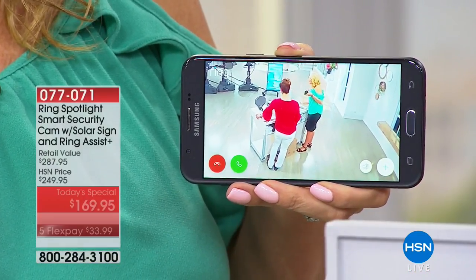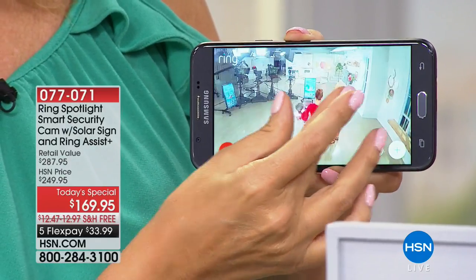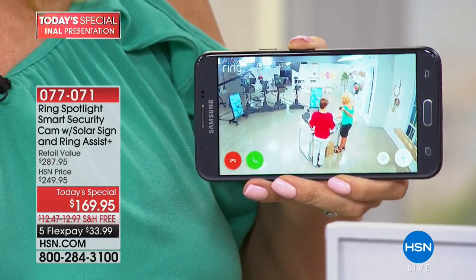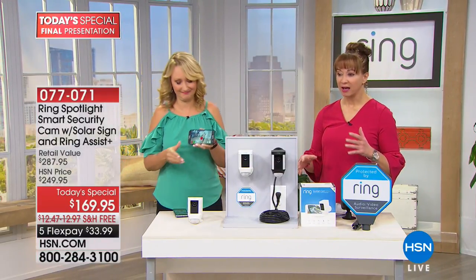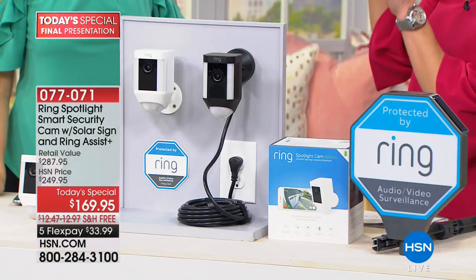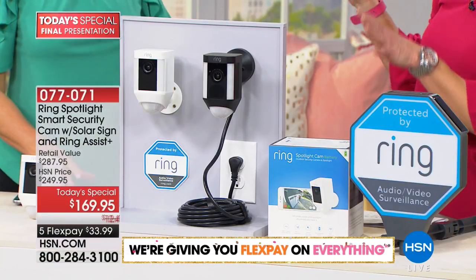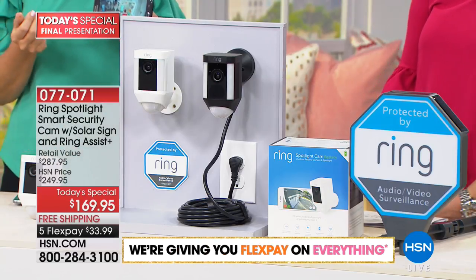There's nothing more horrifying, especially because we work late hours. I was just telling Lori, I had a whole situation where I just haven't been sleeping. There's nothing worse when you have that weird sleep schedule or you're a shift worker and there's that bump in the night. You're coming and going, or you don't want to have to go out and investigate. When you have the Ring Spotlight Cam, you don't have to go anywhere. No, you can just look on your phone.